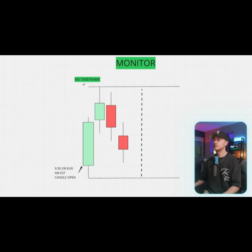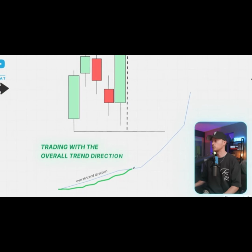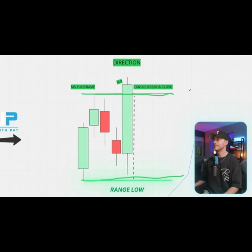Now, the next step is I come down to the 5-minute time frame, and again, I'm doing this at either 9:30 or 8 a.m. Eastern. The next step is direction, right? I want to make sure that I'm trading with the overall trend direction, and I want to see this candle break and close above the range high or below the range low, and that's telling me whether I'm going to buy or whether I'm going to sell. In this case, obviously, I'm going to buy because the candle broke and closed out the top.